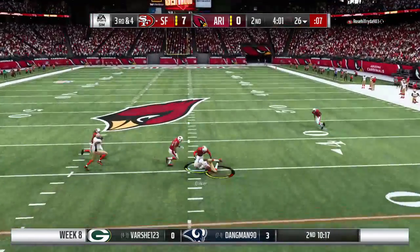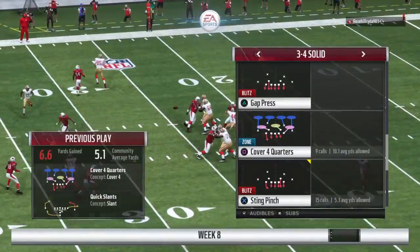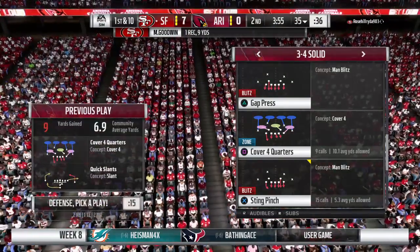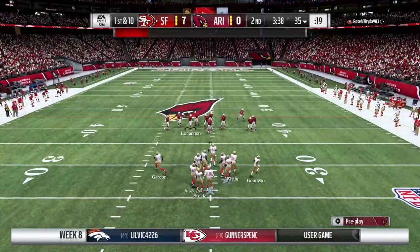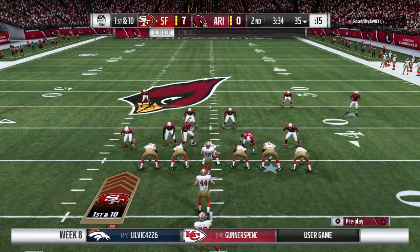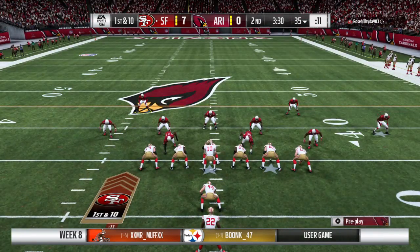Garoppolo now. Goodwin able to haul it in. That's the first catch of the game for Goodwin. It's a 1st down. This has to go down as one of the simpler routes in the playbook, but oh so effective. Nice completion there. Keeps the sticks moving. Garoppolo on the offense with a 1st and 10. And he's a perfect 5 for 5 here to begin the game.